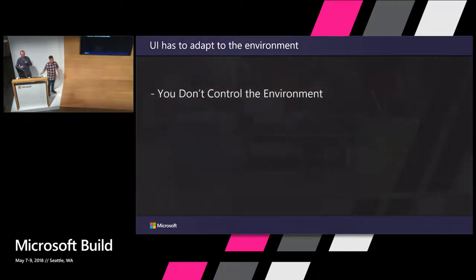So there's three big takeaways we want you to have when you're thinking about your own UIs and how you're going to create interfaces and content that exist alongside the real world. First off is that you don't control the environment. You want to adapt to the environment and the different things that are happening in the space at runtime so that things stay accessible and usable.